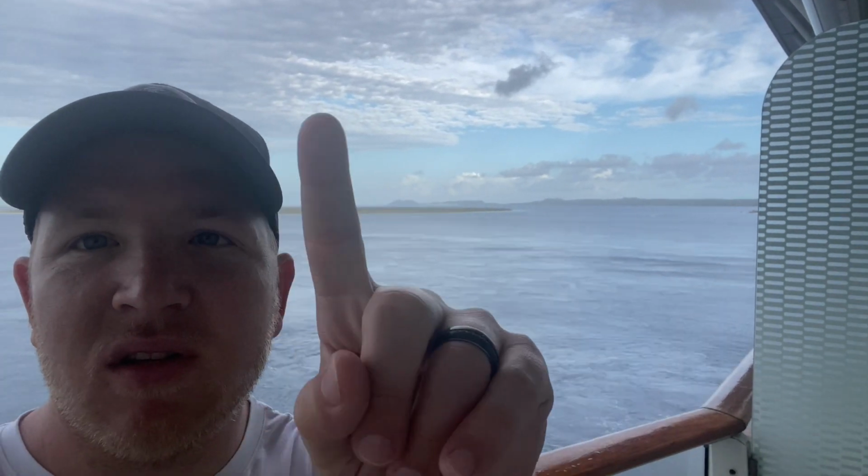So we're docking right now in Bonaire, and you can look off in the distance. There's a couple mountains out there and stuff, but right here is a little island called Klein Bonaire, a Dutch island, so that means little Bonaire, and it's uninhabited. There's really barely any buildings on it, but you can take a water taxi out there, and that's where some of the best snorkeling is, they say, where turtles and other stuff are.